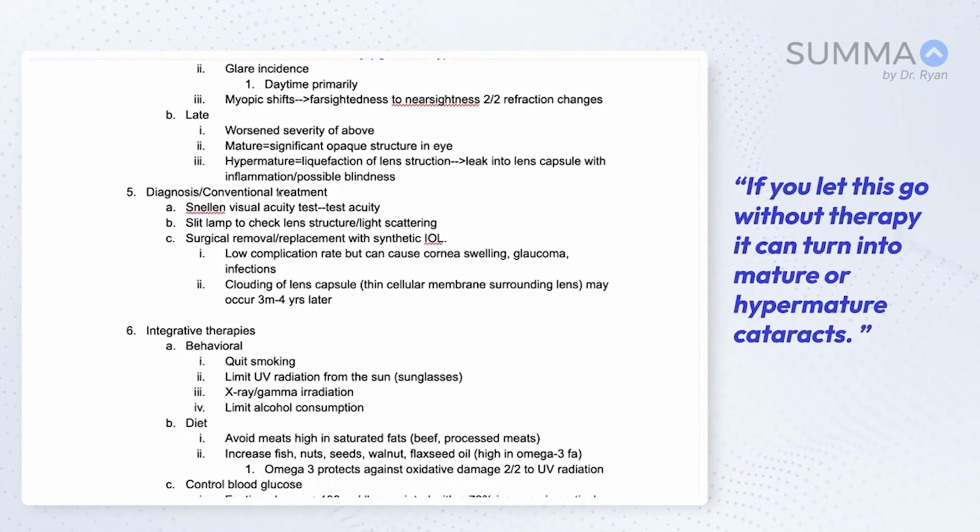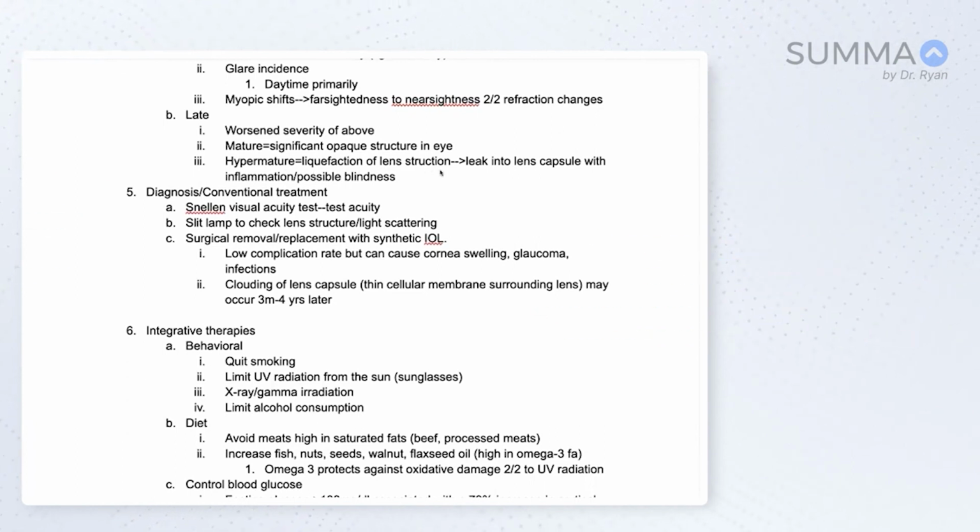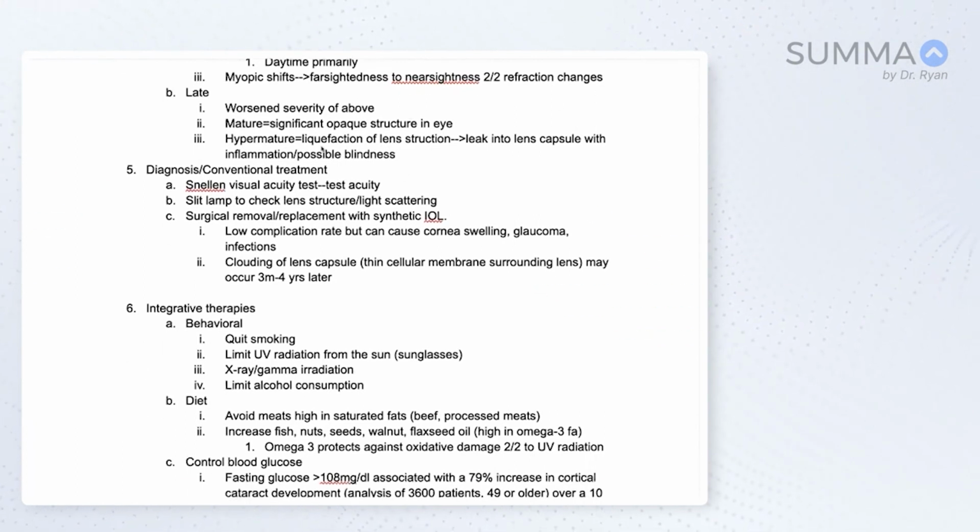If you let this go without therapy, it can turn into mature cataracts, in which they occlude practically all your vision and lead to blindness, or hypermature, where we actually get liquefaction of the lens structure. The issue with this is it can actually leak into the lens capsule and cause a lot of inflammation and long-term blindness. So this is something that's very, very rare to see in the US, but unfortunately occurs very commonly in third world countries, with a lack of medical care.